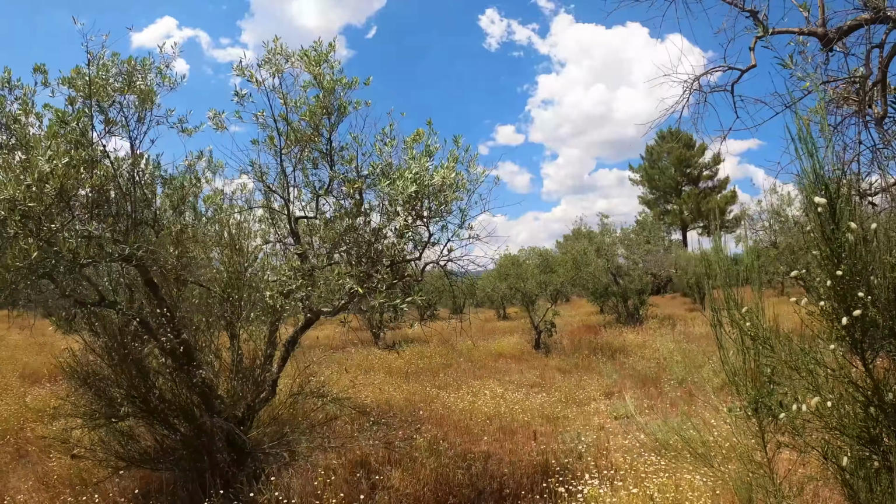And yeah, you can see there really are quite a few olive trees here, and we're only in the first pasture, so there really is a nice amount of land here. 3 hectares is 30,000 square meters, so it really is a nice large plot.